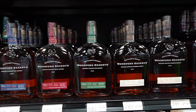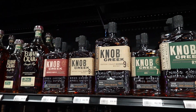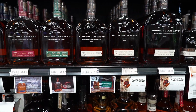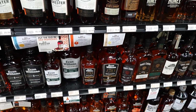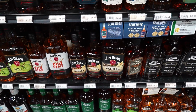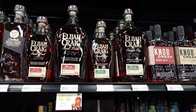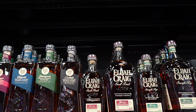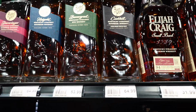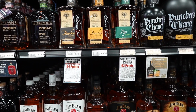These are Woodfords. And they've got a couple store pick Woodfords. They've got 2 different store picks. I've tasted both of them. They're from their affiliate store, Turtle Creek, and they both were quite good. Quite an upgrade from the regular Woodford Reserve. Derringer, Elijah Craig, Rabbit Hole. We still love this Cave Hill as one of our favorite 4 grains. Wilderness Trail.